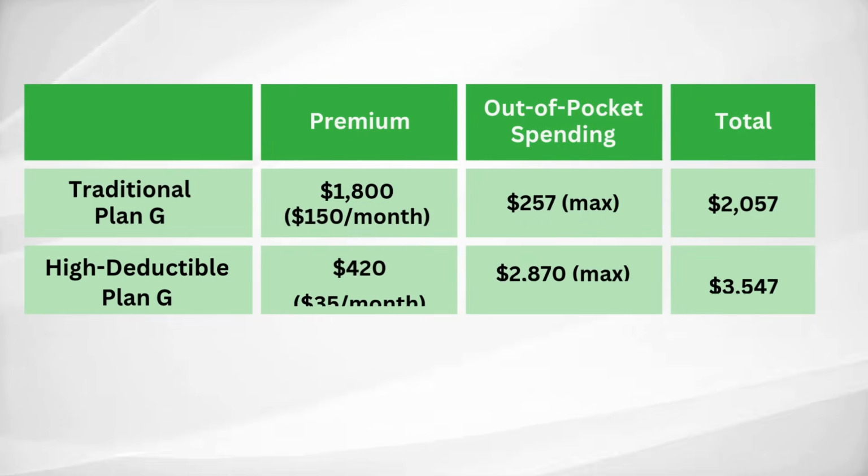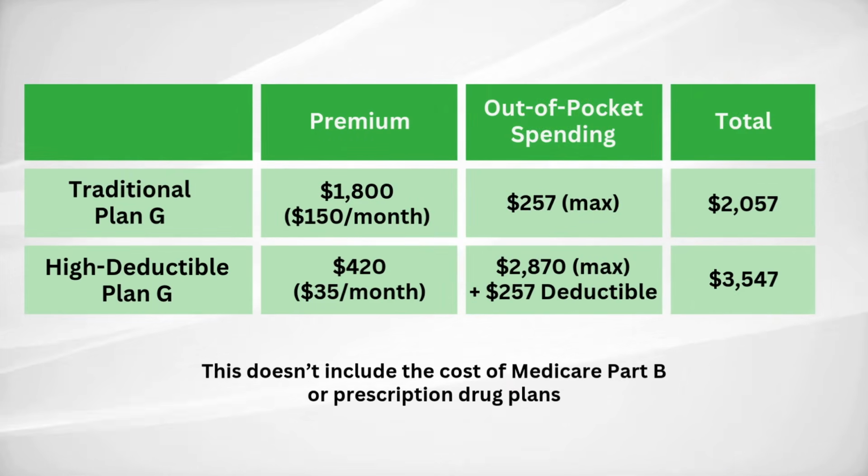Now, the average cost for a high deductible Plan G is roughly only $35 a month for someone who's 65. So it's significantly less than the Plan G. That ends up being about $420 a year.